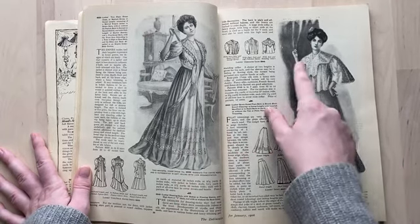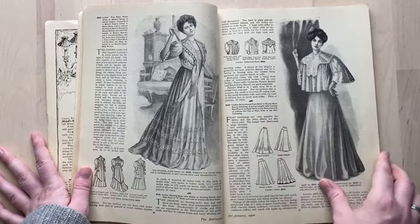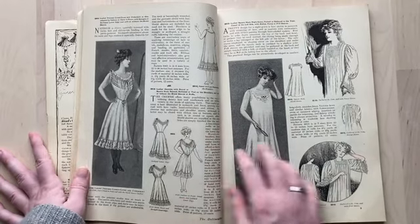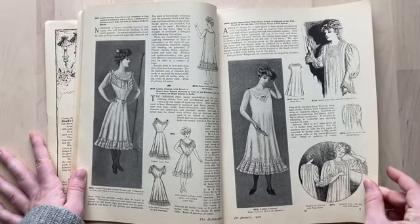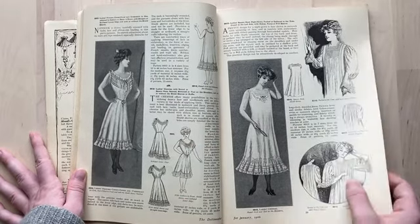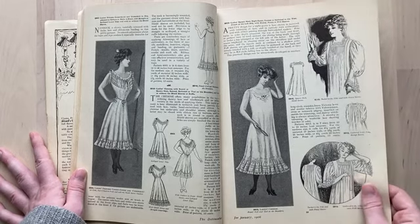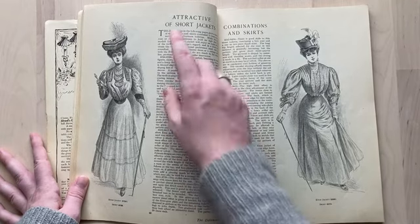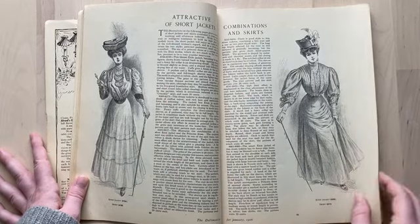So that reminds me of like a 1940s bed jacket. Does that remind you of a 1940s bed jacket? Undies. You know I love undies. Again, what don't I love? I love sportswear. I love underwear. Yeah, I love it all. Attractive of short jackets, combinations, and skirts.